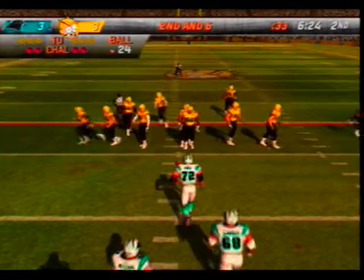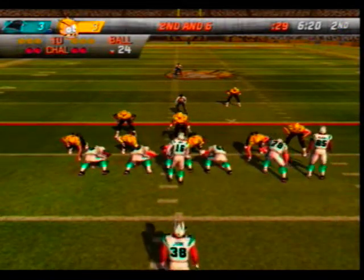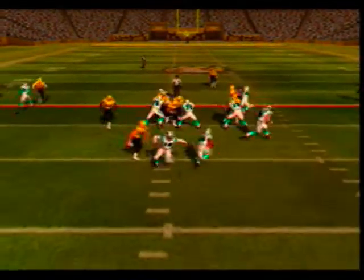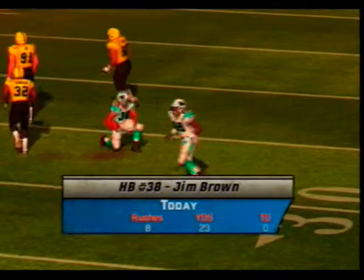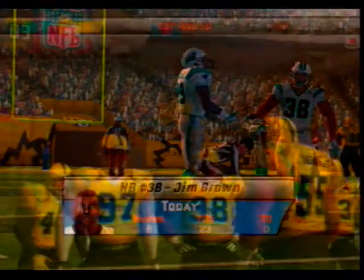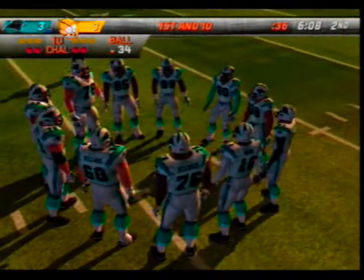It's second down and 6 to go. Stay at home. Only one man in the backfield. A little misdirection. Comes up to make the play at the 34-yard line. Brown having a great season rushing the ball. He's now carried for over 1,500 yards.